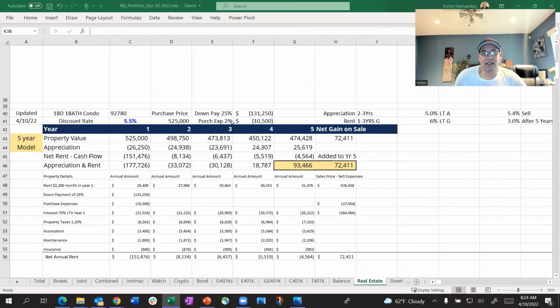You'd have 2% of purchasing expenses, right? These are points. If you've been through a couple of escrows, there's 10 different items in there that are going to cost you money. Also important to consider, there's two growth rates that I'm going to use.